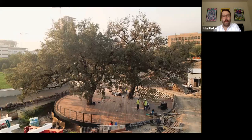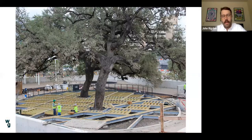I like this photo because it really shows the talent and hard work of our design and construction team. When you have two massive, old, and really critical oak trees like this, you can't just build anything around them. You have to build very carefully, plan, design very carefully, and then you have to adapt to the conditions you find in the field.